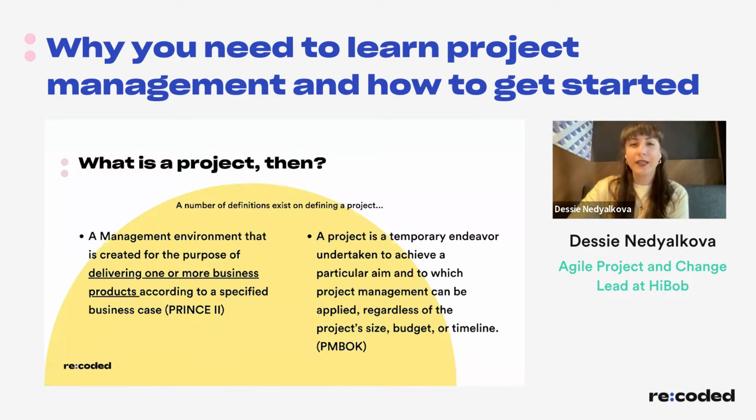So if we get a little bit more into the details, how do we define a project? I've included two official definitions here. The first one being from Prince2, which is an official qualification that you can undertake to become a qualified certified project manager. And the second one is from PMBOK, which is the Project Management Body of Knowledge. So the first one: a management environment that is created for the purpose of delivering one or more business products according to a specified business case.